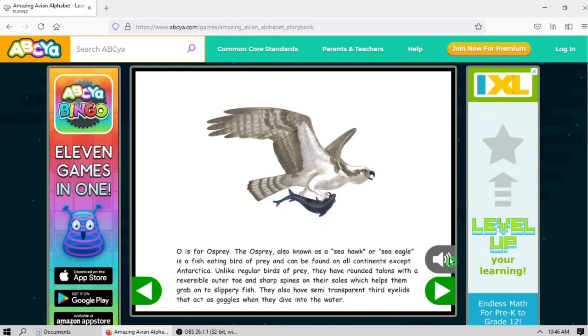O is for osprey. The osprey, also known as a seahawk or sea eagle, is a fish-eating bird of prey and can be found on all continents except Antarctica. Unlike regular birds of prey, they have rounded talons with a reversible outer toe and sharp spines on their soles, which helps them grab onto slippery fish. They also have semi-transparent third eyelids that act as goggles when they dive into the water.